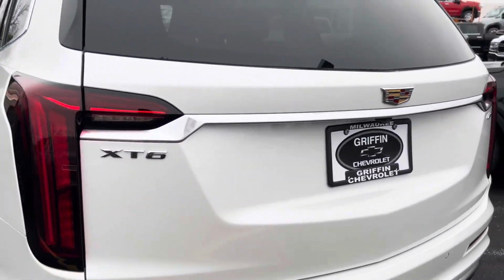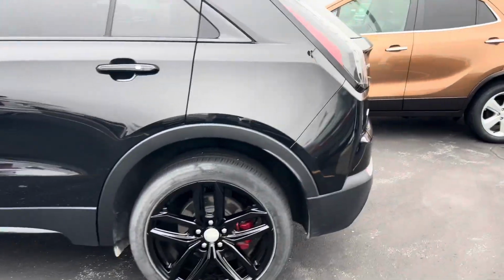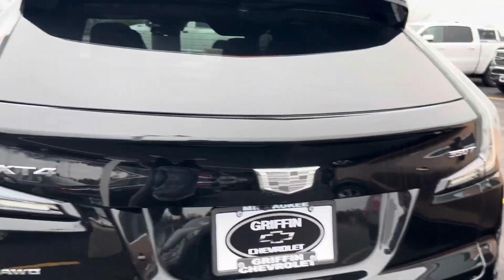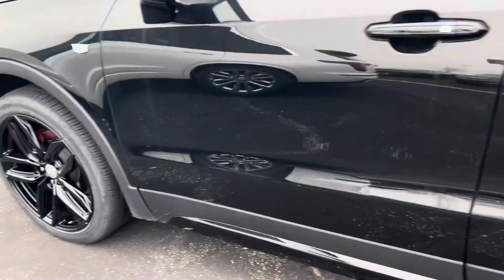Got these Cadillacs right here. Look at this one. This one's definitely nice. Got the rims.